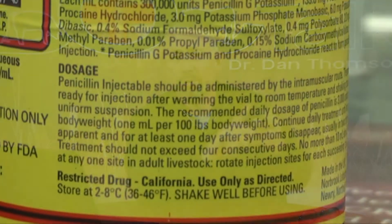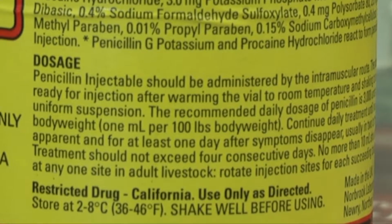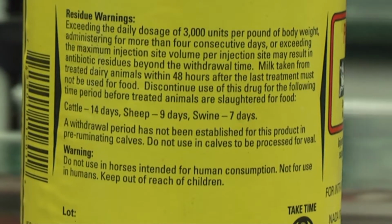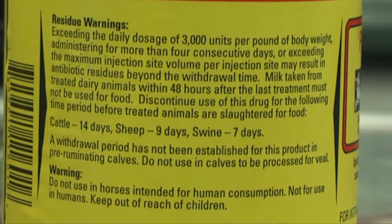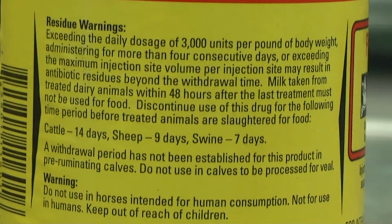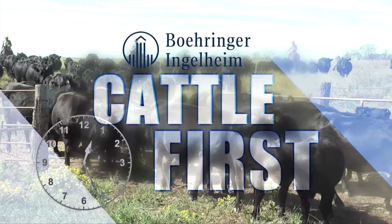After that, what's the dosage, what's the route of administration, and then what's the withdrawal time, or the time in which it's safe to take an animal to slaughter from the time in which the animal was last treated until that animal is slaughtered. So, species, indication, dosage, route of administration, withdrawal. All of these are important components on the label, so make sure that you follow them and use antibiotics judiciously.